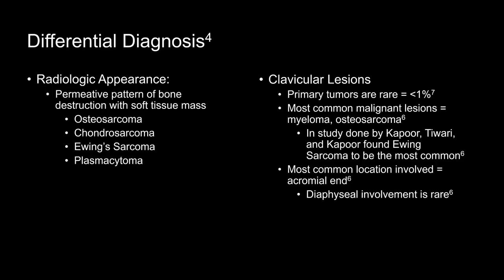If we go through the differential diagnosis, if you're looking at the radiologic appearance alone of a permeative pattern of osseous destruction with an adjacent soft tissue mass, you should also consider an osteosarcoma, a chondrosarcoma, and a plasmacytoma, especially in older patients. If you look at clavicular lesions separately, primary tumors here are rare and comprise less than 1% of the lesions. Myeloma and osteosarcoma are the most common malignant lesions here.